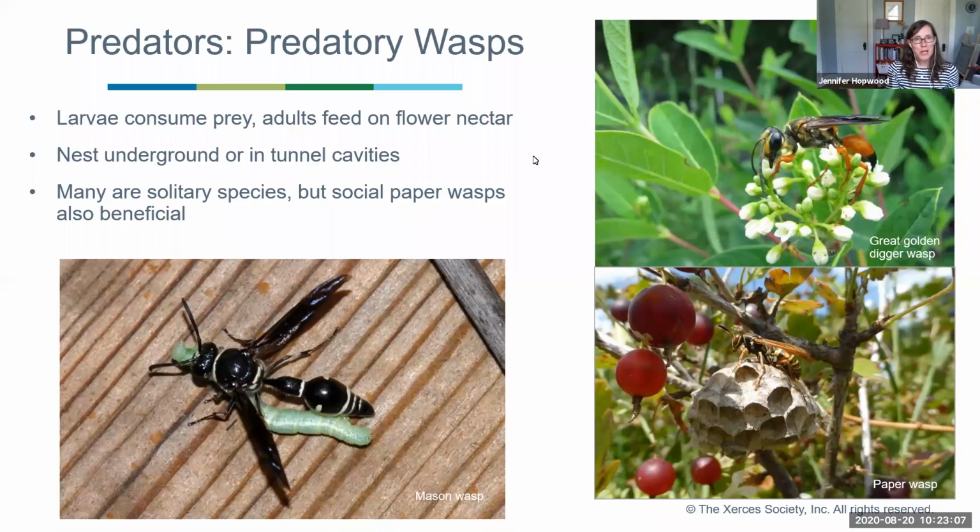Our last group of predators are the predatory wasps. And this is a really interesting and diverse group. Predatory wasps hunt other insects and arthropods. Here, for example, you can see a mason wasp who's captured a caterpillar. It's the females that provide parental care. So they build nests and then they do the hunting to provide food for their young.